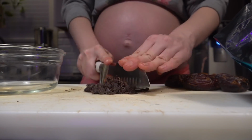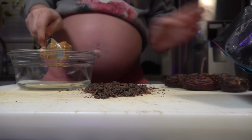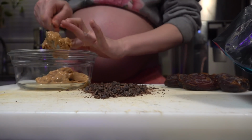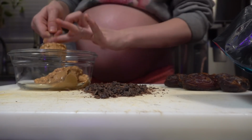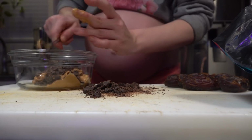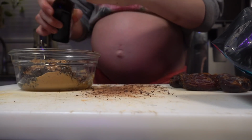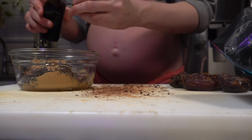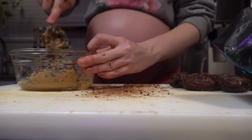So this is what I've been doing. I've been chopping up the chocolate chips so they're not just big chunks, and then I'll put peanut butter into a mixing bowl. Then I scoop in all of the chopped chocolate and I add a little bit of vanilla extract. Then I threw in some of my chunky sea salt that you guys know I'm obsessed with, and I made it into this little dough mixture.